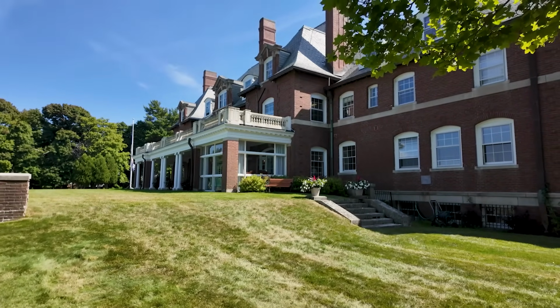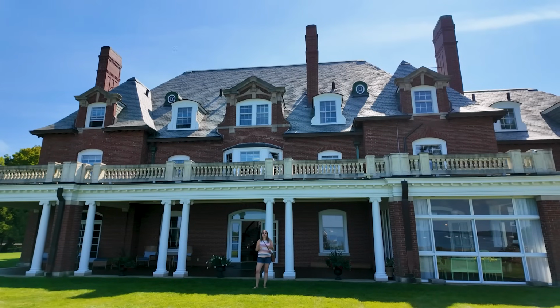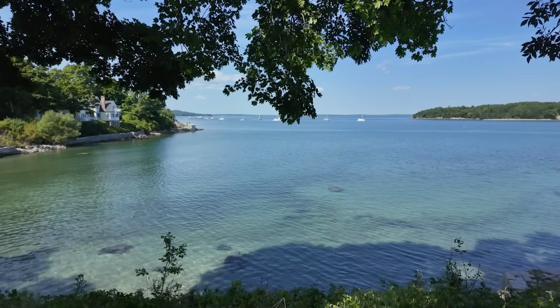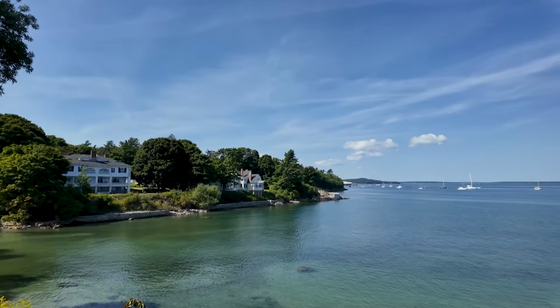I would definitely recommend adding the Bar Harbor Historical Society to your list of things to do if you're coming here. It's a mansion, it's huge. There are 3 stories plus a basement, and it's really amazing to take in some of the history about this place and also check out the views. You should be able to see it in the camera, but it's even better in person. The water here is super clear, and it almost looks like you're looking at the Caribbean Sea.